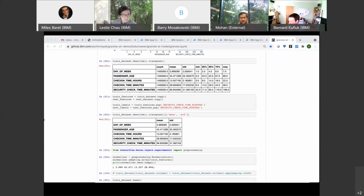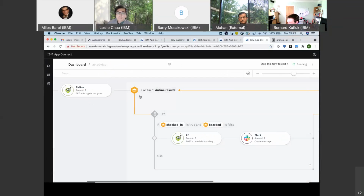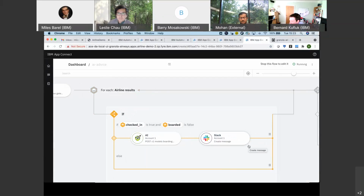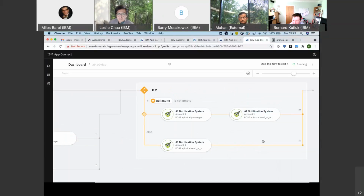Okay, so if we look at the AI flow, we can see that one here. So this is the flow for AI advice. Again, we're triggered in a similar way to before, and we're going to fetch the list of passengers as we did before. And then if someone's checked in but they haven't boarded, we ask the AI, for this given passenger, given the details that we know about them, how long is it likely for them to transit through the airport? Are they going to make the gate? We send a Slack message to the gate to let people know what's going on. And then ultimately we send it on to the system as well, so that they can see it at the gate in the gate application.